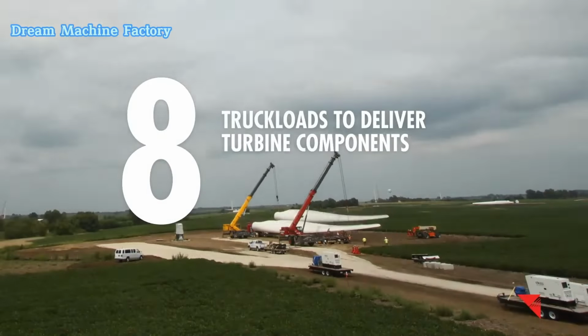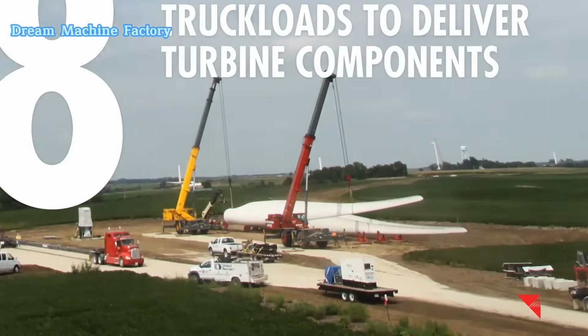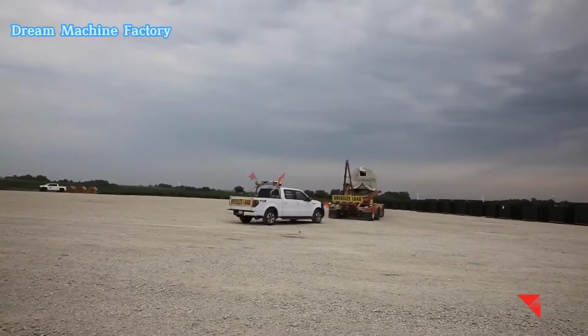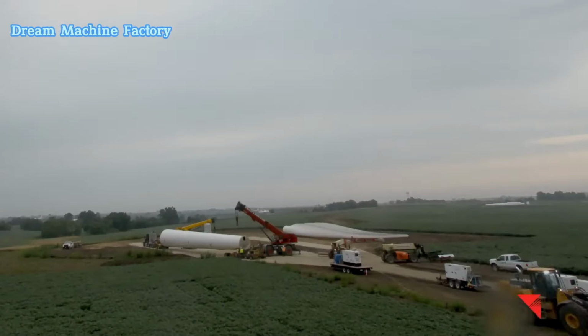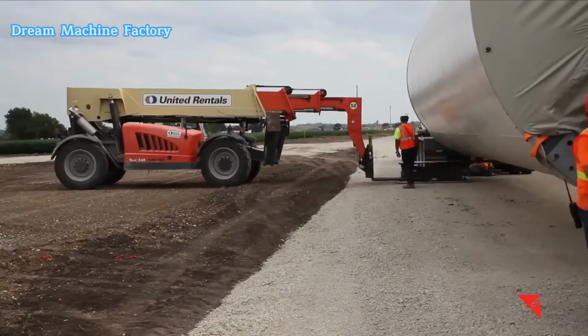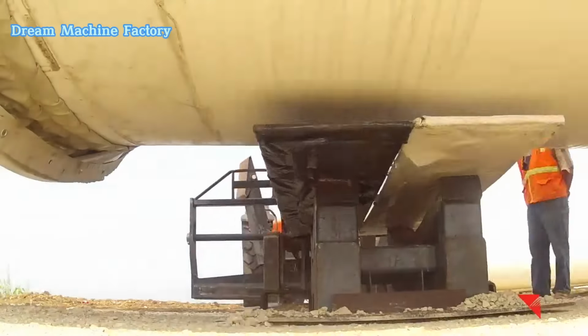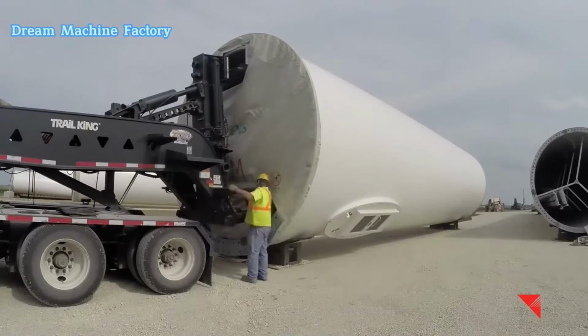Transporting the turbine components to the site requires 8 truckloads due to their immense size and weight. Each truck carefully carries critical parts, including the tower segments, blades, and nacelle, ensuring safe delivery for assembly. Specialized vehicles handle the oversized loads efficiently.